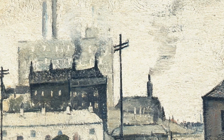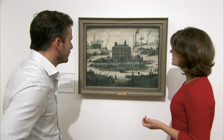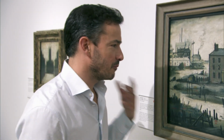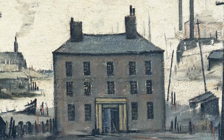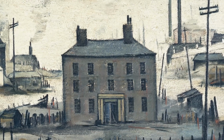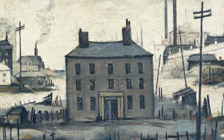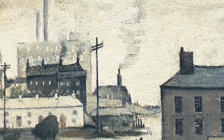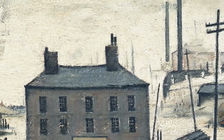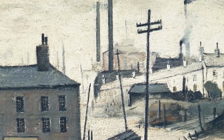Where have all the people gone? It looks like the world is broken. It does. Having a Lowry bereft of people is quite difficult because the people are the sort of beating heart. You don't realise how important the people are until you miss them. Exactly. And instead we have this isolated house, and there's a great sense of the solitary building, perhaps representing the solitary man. But again, this is a social, political comment as well, because Manchester was in its absolute golden age at the end of the 19th century, but in the 20th century, things started slipping downhill quite considerably.